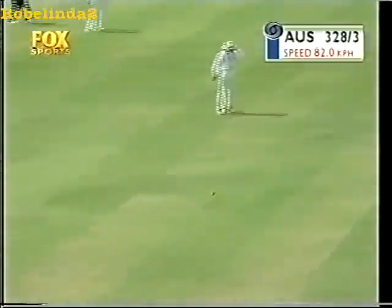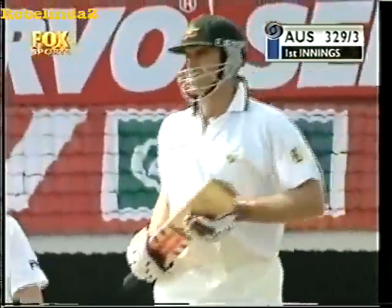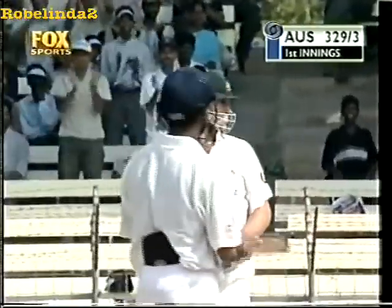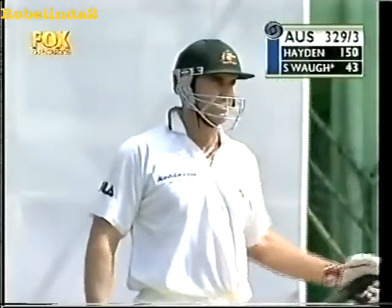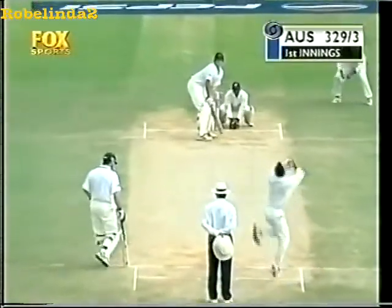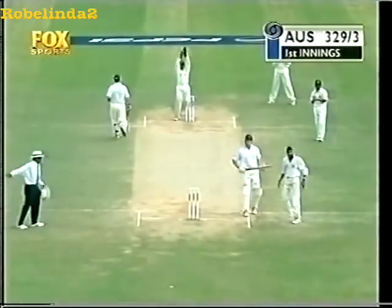There's 150 for Matthew Hayden. There's always that single at long on. Three men in the deep on the leg side for this man, Matthew Hayden. It's become a run machine for Australia. Lovely shot. Well covered at mid-off by the skipper.